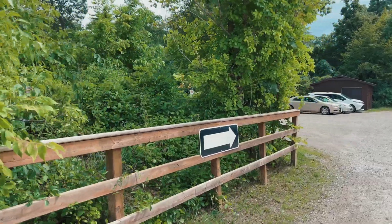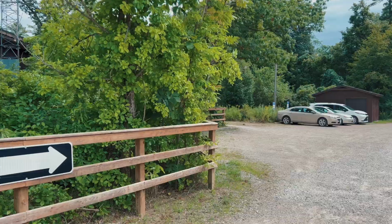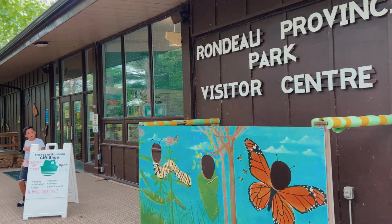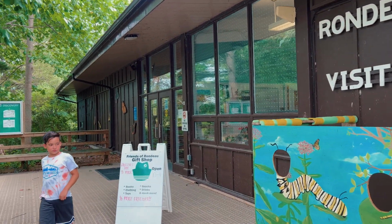It is true. So we're at the visitor center, and we're going to go in and take a look around and see all the animals and different exhibits they have in here. It's supposed to be really cool in here, so let's check it out.